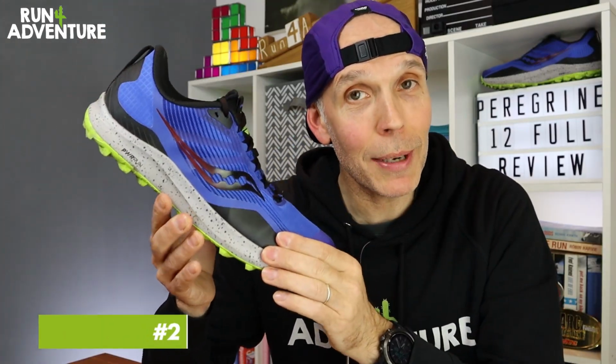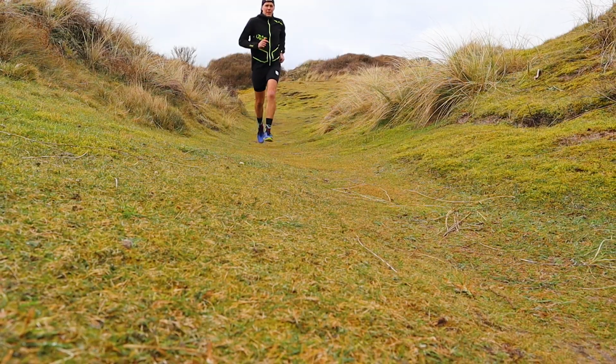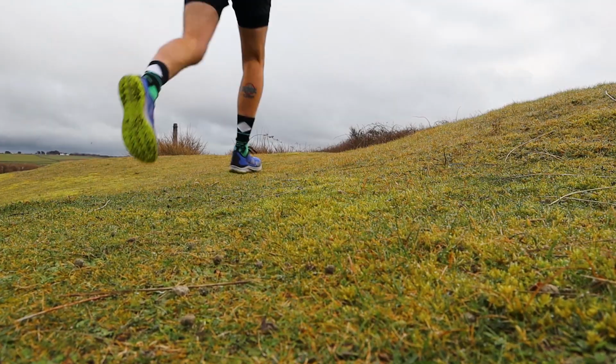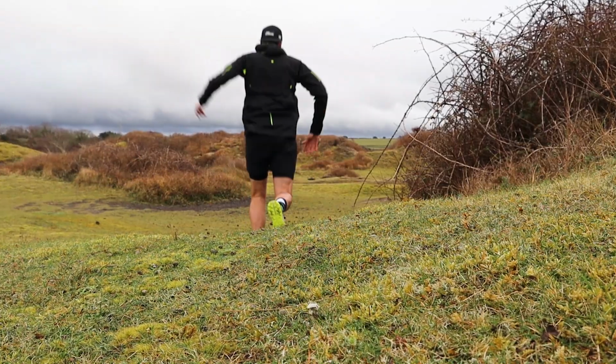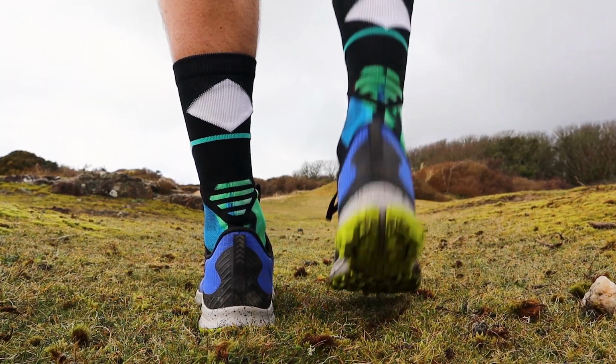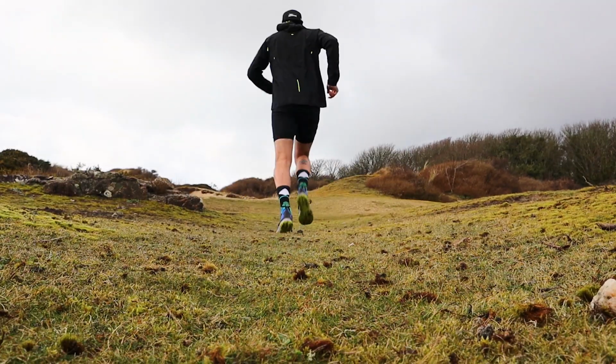Comfort and performance up next, and I personally think that the performance of the shoe has definitely been improved with all those updates. It just feels more responsive, more connected with that big weight reduction, but you still got a lot of those great Peregrine features that we've learnt to love. So that nice aggressive outsole, great lug depth, super sticky Powertrack rubber, and brilliant protection under your forefoot, as well as an improved fit and lockdown.